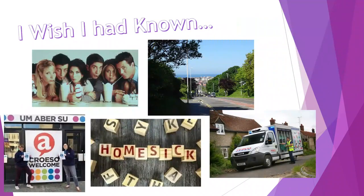And the final things I wish I had known before I actually came to university are that everyone's in the same boat as you, so don't be worried about anything at all, or don't be afraid to ask for help or directions or anything. Everybody here is honestly so friendly and willing to help. It's okay to be homesick.